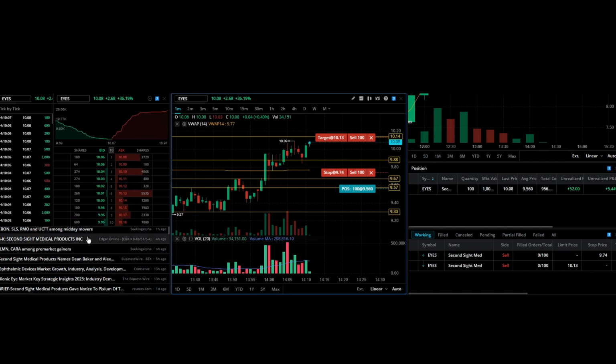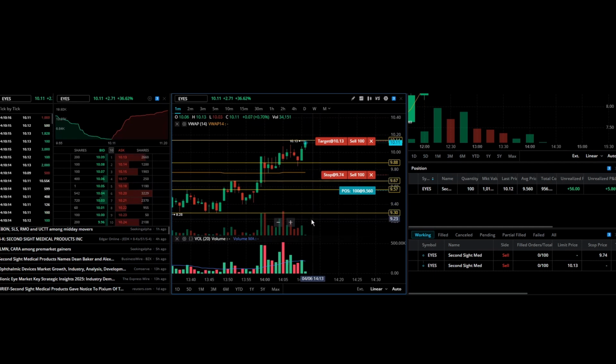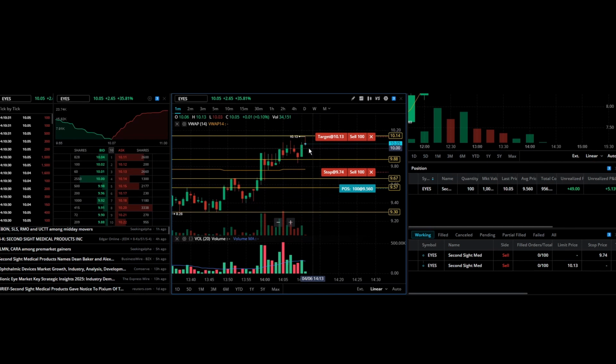$10.07, $10.08, there's $10.12, 1 cent away, there's $10.13, a lot of resistance at $10.14 as we mentioned, although if it breaks that wall, it might squeeze up higher. It should have filled us already for TP, although it didn't want to fill us, so perhaps it needs to reach 10.14 to fill us completely.